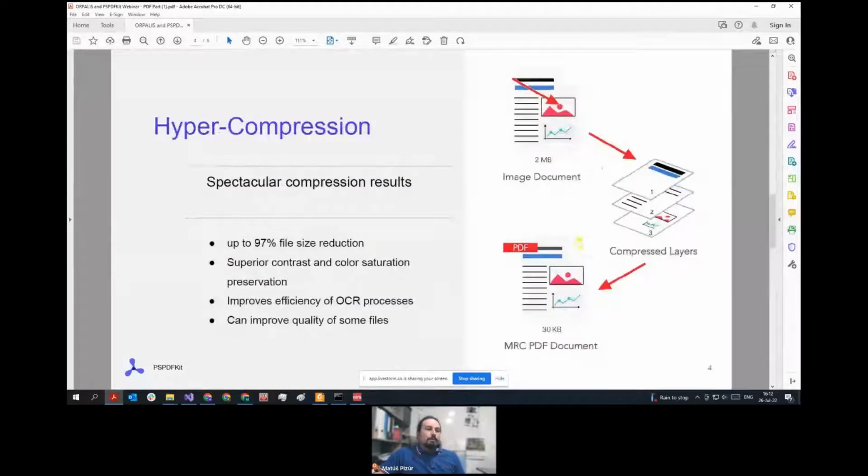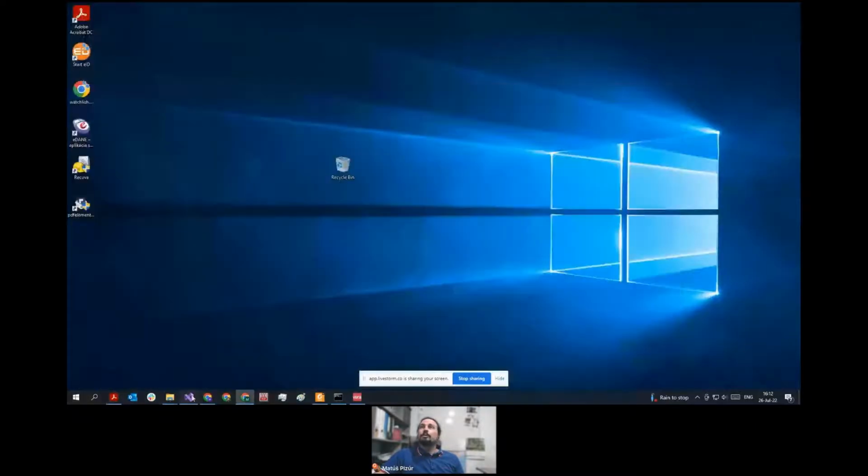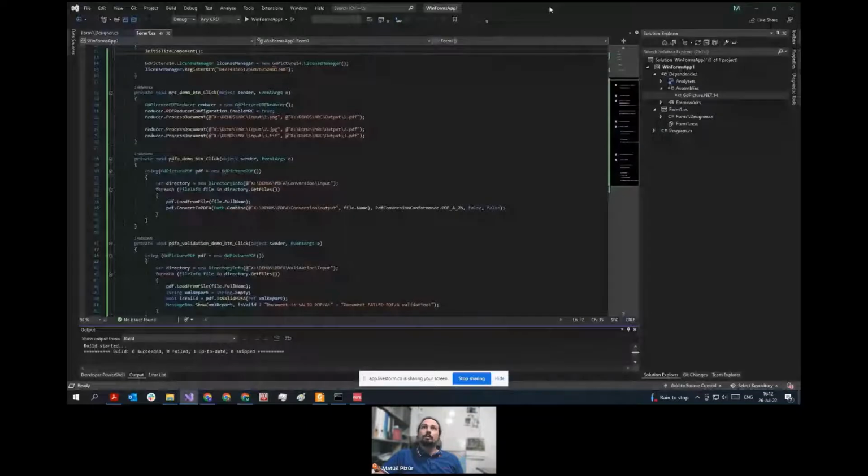I have prepared some quick demos for you, so I will show you how easy it is to set up the hypercompression using our toolkit and see the results of the process with some comparisons. So I am quickly opening Visual Studio now. I have prepared a very simple project here. Basically, just a standard Windows Forms application.